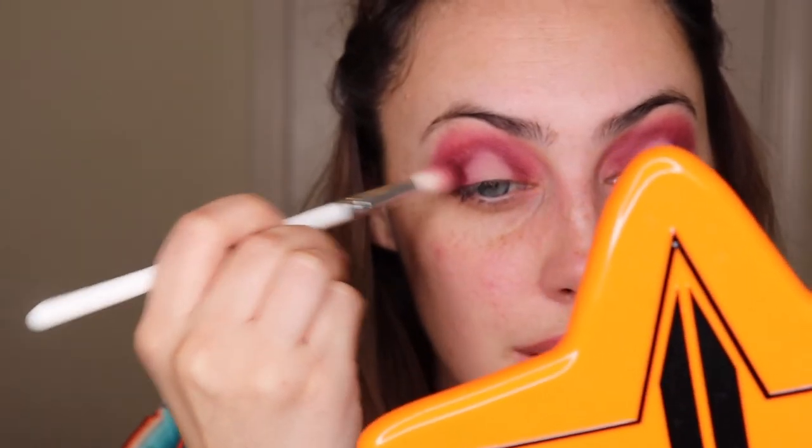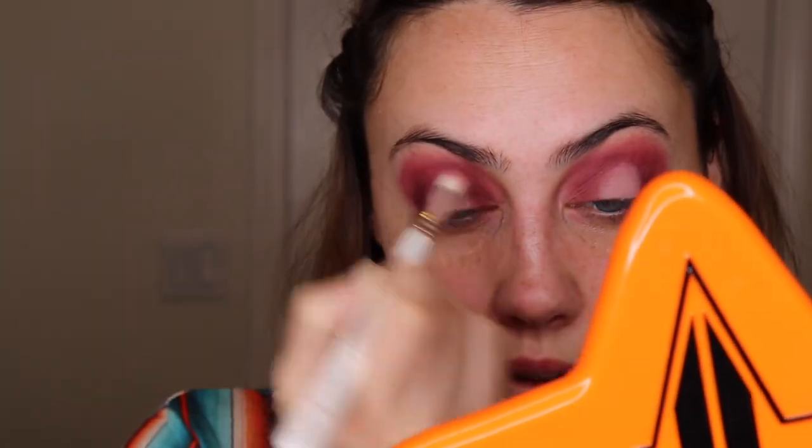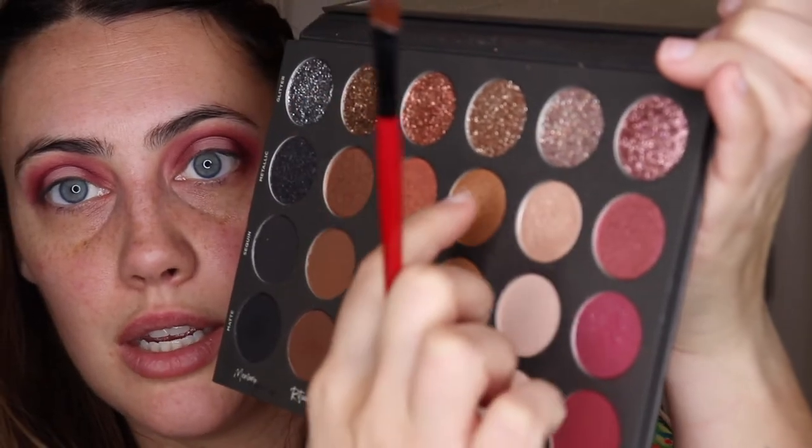That down, I'm gonna go over and just make sure that the edges are blended. In with another flat shader, and I'm gonna be using the Tati Beauty palette for this because I really like their metallic shades. And I'm gonna go in with Aura. That's this shade here.